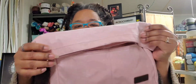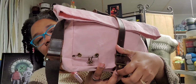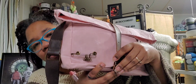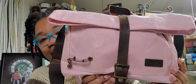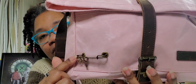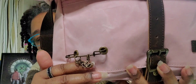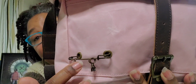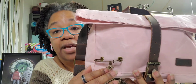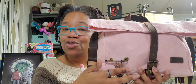And then you fold it down, and this leather strap comes across the top to snap in place. Okay, so here's the stitch marker thing I was telling you about. There's this big safety pin thing, and then there are stitch markers here. Yes, they are the round ones made for knitters. I will crochetify them soon. Crochetify.